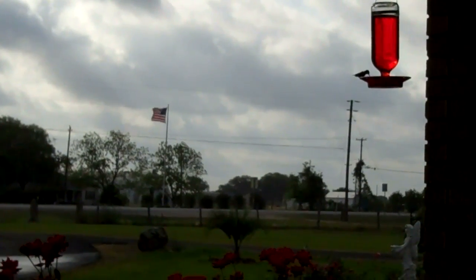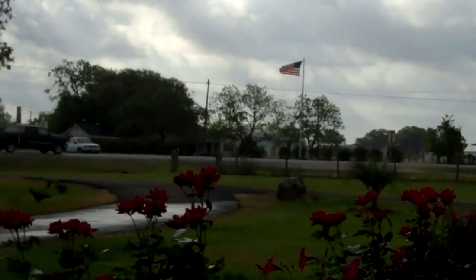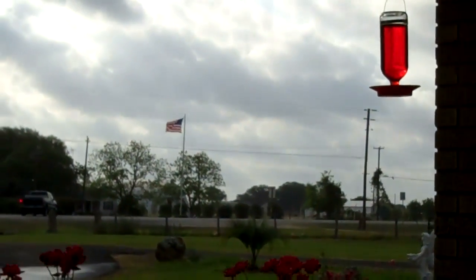The Hummer is visiting my feeder. He was coming to the petunias earlier, but yesterday we put out the feeder.